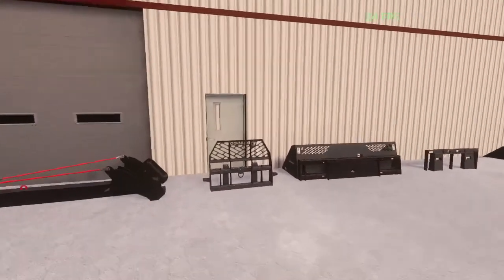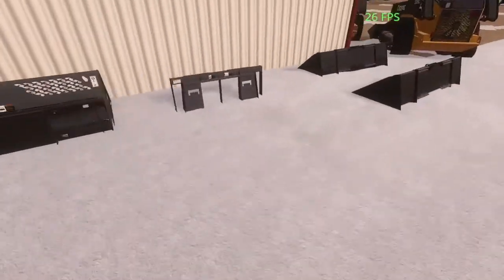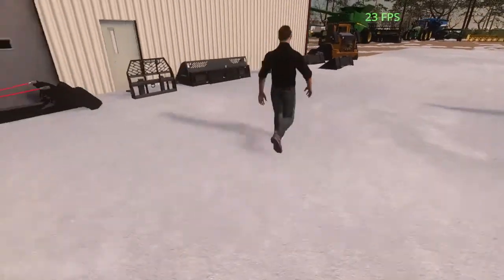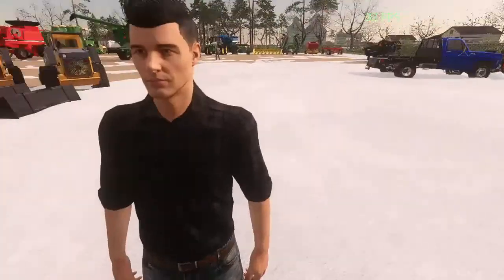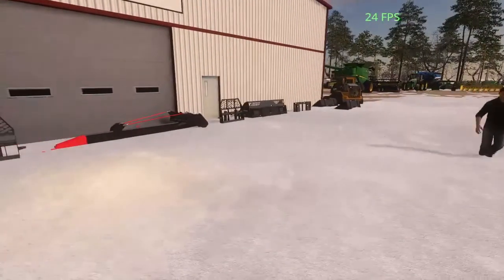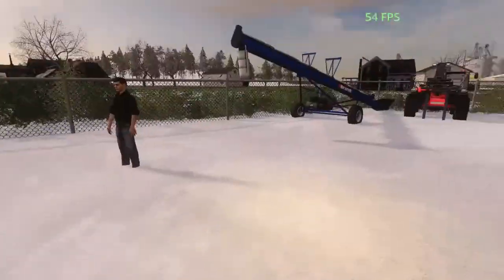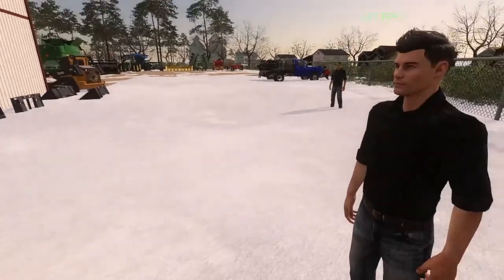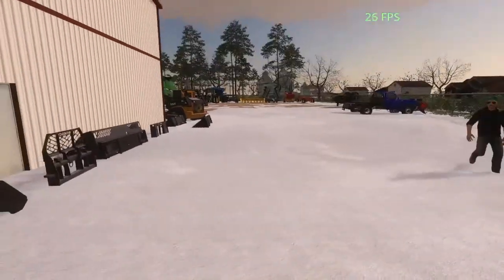Wait, aren't we just going for one? I was just going for the pallet forks and the bale fork. I think Derek was just going for the bucket. You guys get to fight it out. It's gonna be sold as a pack. That's how the seller wanted it to be sold. I'll do $8,000 for it. $8,000 for the entire set. Sold.